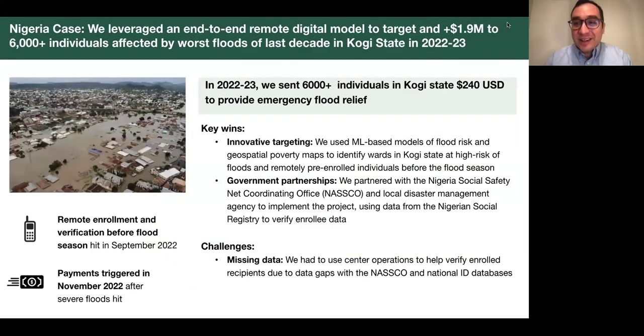So talking a bit about the Nigeria case, in 2022, we sent around 6,000 transfers to individuals in Kogi State. And this is really... Nigeria is the second country with the highest number of people living in poverty who are affected by floods after India. And so this is a yearly occurrence that affects millions of people in the country. We did this pilot to try out our machine learning based algorithm for flood risks, and also overlay that with poverty maps to identify people who are in most need in the country.